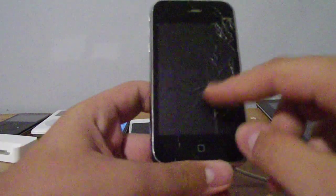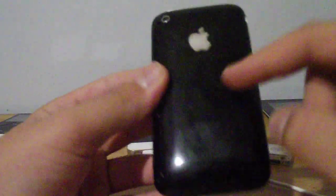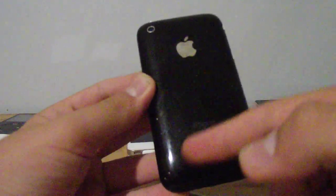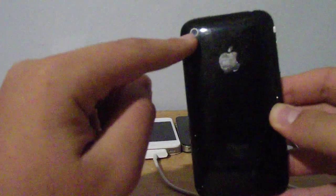Alright, now moving on, we have an iPhone 3G. Not 3GS, just 3G. This one has a cracked front. This is on iOS 4. I haven't charged it for the video. The speaker's a little dirty, there's a little crack by the charger port, and on the back the plastic coating they use at the factory is kind of coming off. This one's 16 gigabytes, with a little 2 megapixel camera, of course. It's iOS 4, not jailbroken.